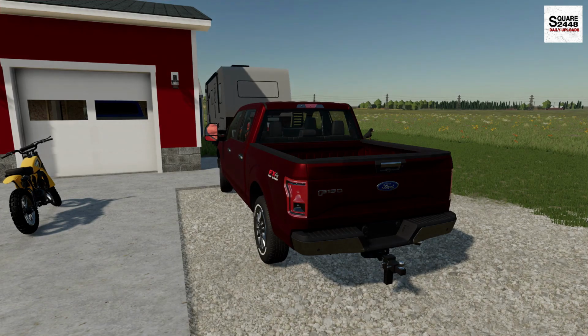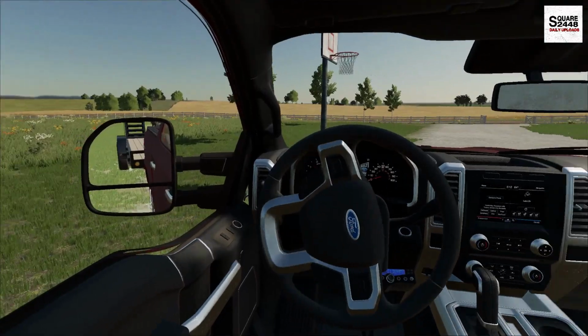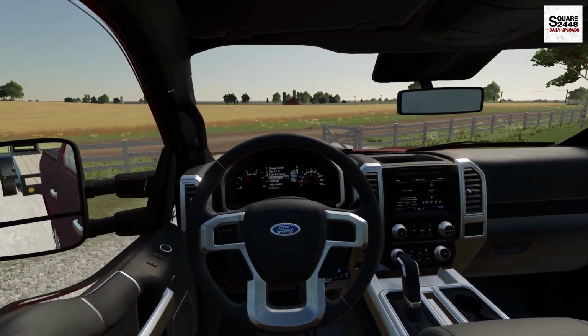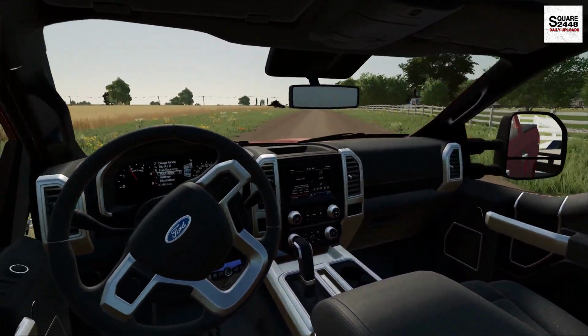That 5.0 V8, guys, is one of my favorite startups here. Big fan of the V8s. It would also be pretty neat to get one of the new Ford Super Duties with that 7.3 liter V8. Imagine that, guys, with an exhaust having that straight piped would sound awesome.